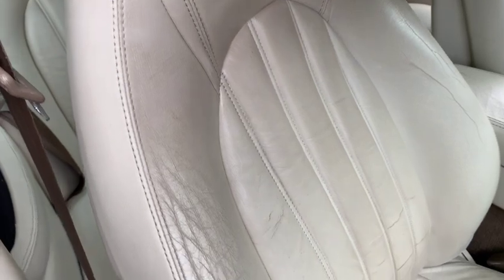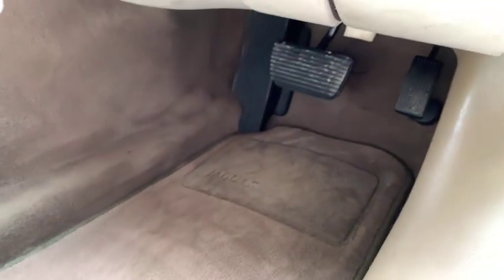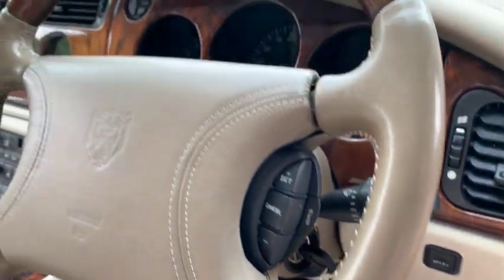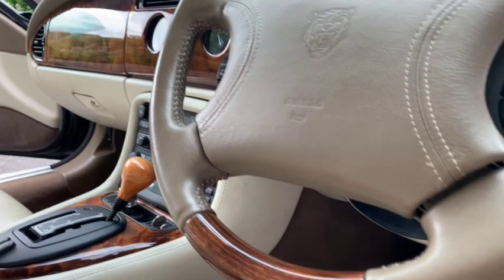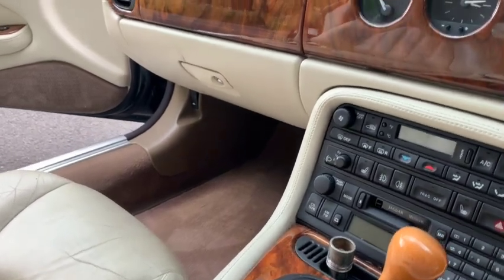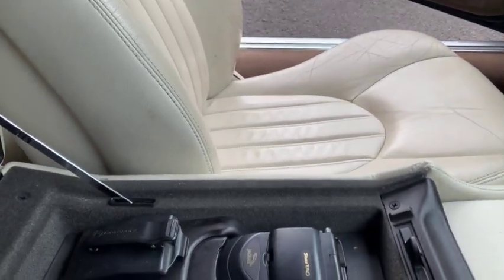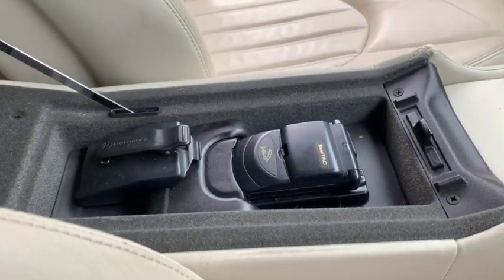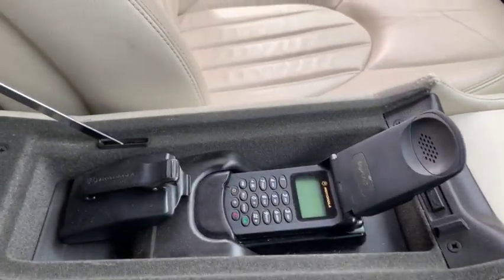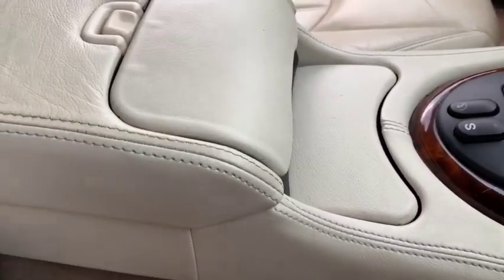Front driver's seat needs recolouring, as you can see. Going into the footwell, the Jaguar carpets, pedals. You've got one key with it. All the wood is super. Obviously all the toys on it, with the cruise control and so on. There's your locking wheel nut. This is beautiful, let's just look at this. It's got the Motorola flip phone with cam. Just look at that, and it still works. How amazing is that? Got your sports button there.